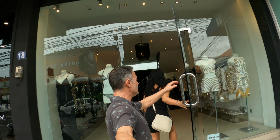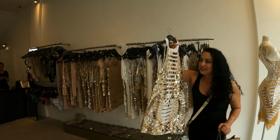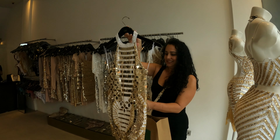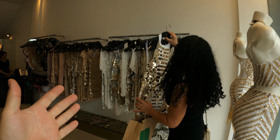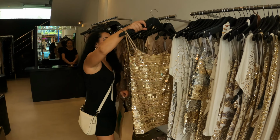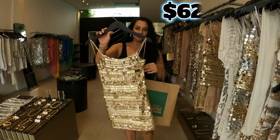Yeah, let's see how much this bling costs. Oh, wow. Look at that. You can look at your reflection in the bling. Really nice. All right, so this is 750 Australian dollars. Probably handmade here in Bali. Very beautiful. I'm assuming it's a similar price, $620.